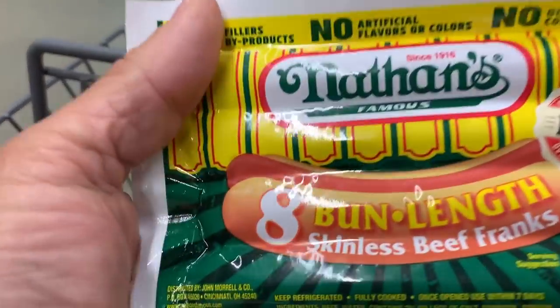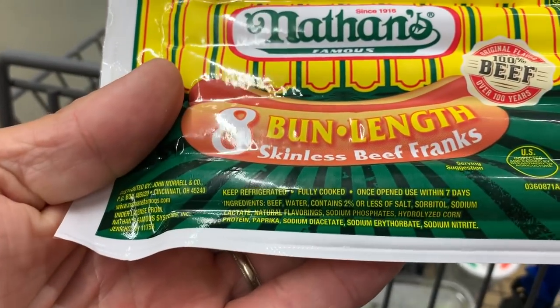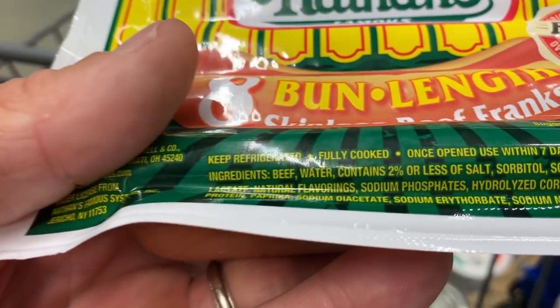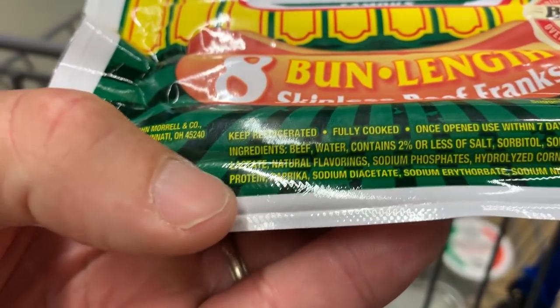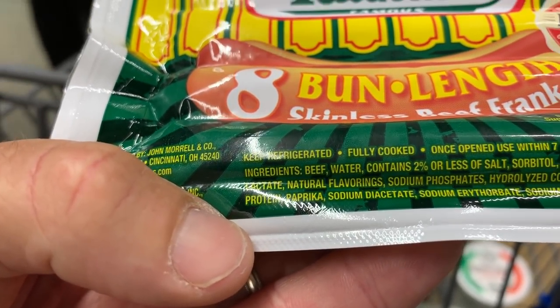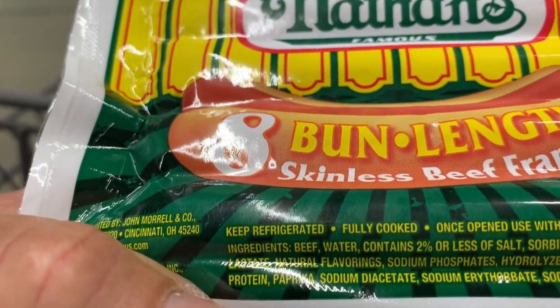This was my jam before keto. Nathan's hot dogs were always my favorite. 100% beef, no gluten, corn syrup. Look at the ingredients. There's a whole list of ingredients. I thought it was 100% beef. I'm even reading in there, you've got corn proteins in there. Why is there corn protein in an all beef hot dog?